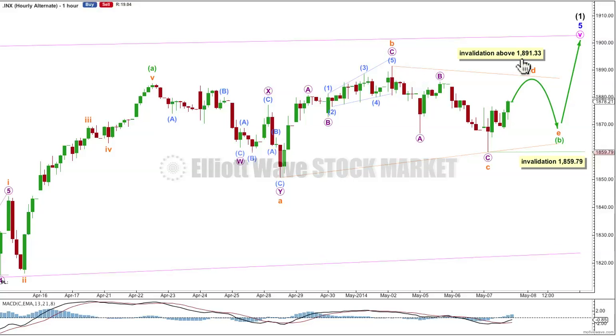in which case D may not move beyond the end of B above 1891.33. It could also be a barrier triangle, in which case D should end about the same level as B, as long as the BD trend line is essentially flat. Unfortunately, what that means in practice is D can move very, very slightly beyond the end of B. As long as that trend line is flat, then it could still be a barrier triangle. So this invalidation point is not black and white. That's the only grey area in all of the rules for Elliott wave. For both the contracting and barrier triangle, the E wave may not move beyond the end of the C wave below 1859.79.